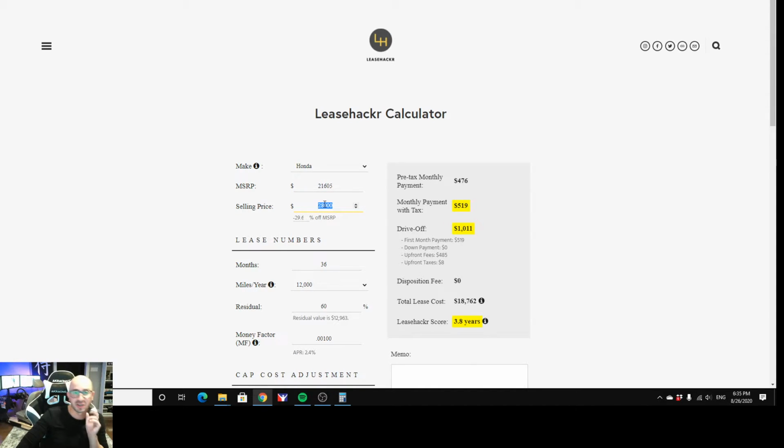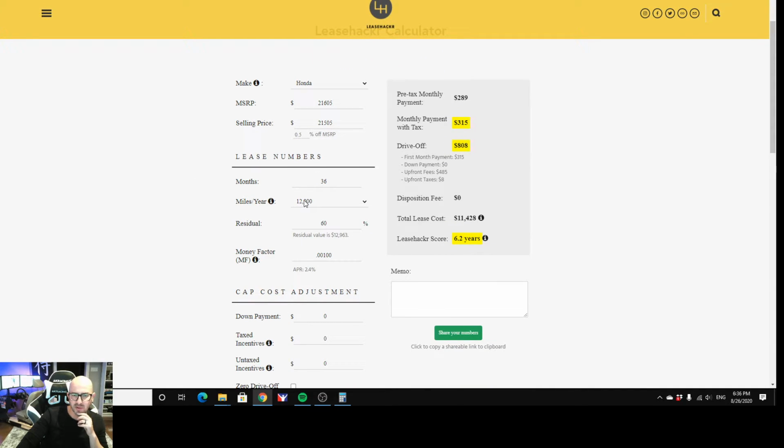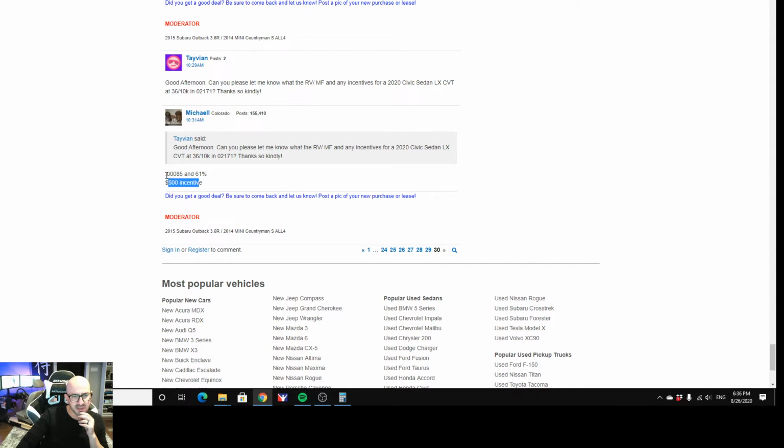So we know the incentive is $500, and this is a fairly inexpensive car, in a way that the manufacturers don't really have that much margin on it, so the room for negotiation is pretty low. So the worst case scenario, we're just getting this $500, and I'm assuming this is reduced from the selling price. If you don't know what I'm talking about, or why it matters, please watch the first video. So we're doing 36 months, 12,000 miles, and the residual was 61%, which is really good. And then the manufacturer, I'm just going to copy and paste it.